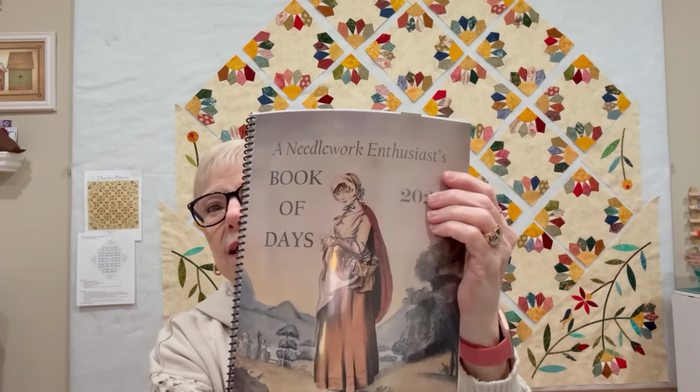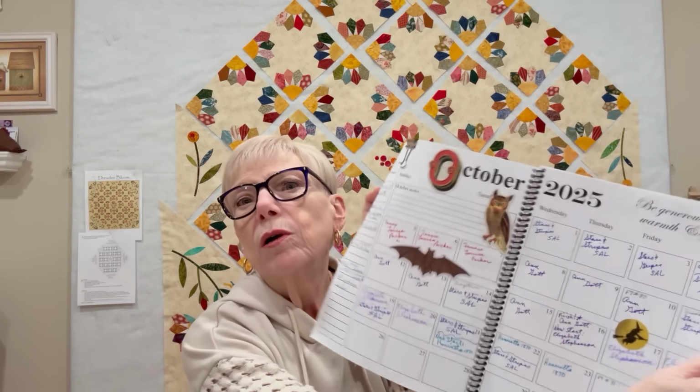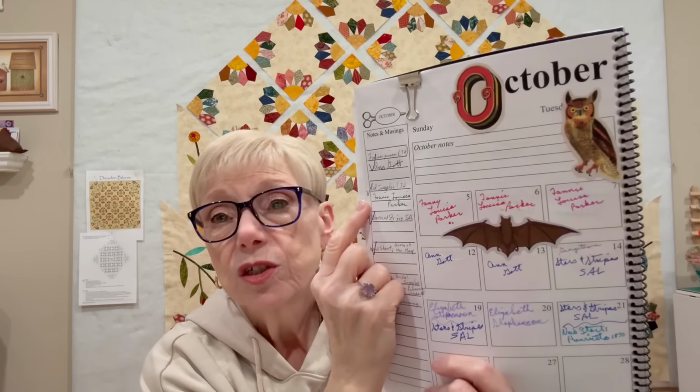We'll take a look at my book of days. I have the book of days, and in my October, I've stitched every day. And in this column, I always put my goals for the month, and there are only 2 remaining unchecked. So I did stitch on my focus piece 7 days. I stitched 3 days on my red sampler. I always have a red sampler going. I stitched on the Stars and Stripes SAL.